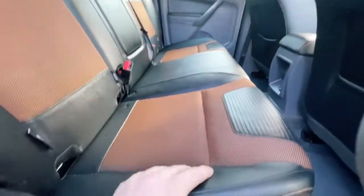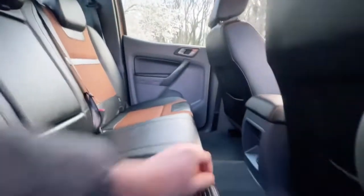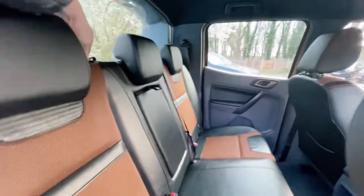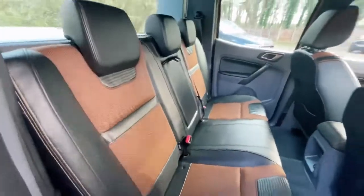The bolsters feel like brand new. They're so firm and stiff, and everything, as you can see, is really nice and clean. So you've got the Wildtrak mats all around. Carpets are in great condition, as you can see. Yeah, it's a really nice looking truck. Quite nice to know, didn't know about this. The seats do lift up, and then you've got cubby holes underneath. And also, if you lift the back forwards, you've got your jack and your tool roll there as well.